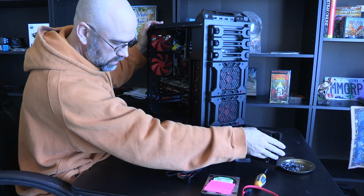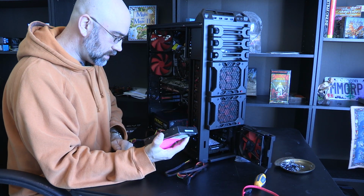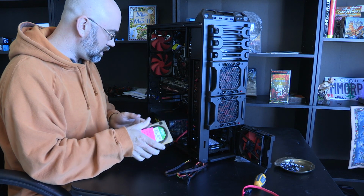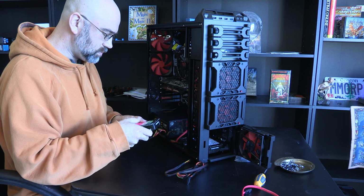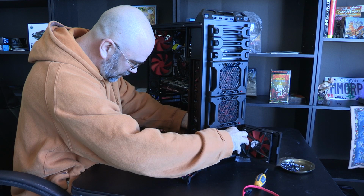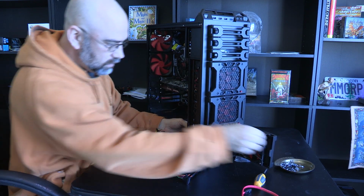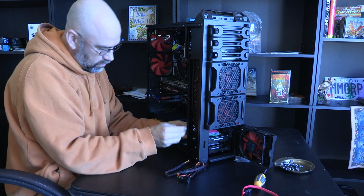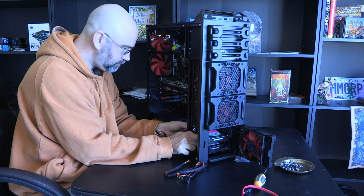I think I'm going to put this other one that I've labeled as bad, and I'm going to leave the label on it for now because I need to remember which one it is. It's going to go right above the other noisy drive here. That'll help block the sound a little bit as well. That's my thoughts.